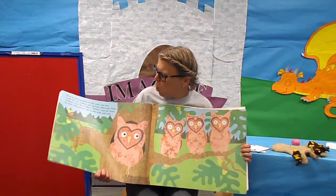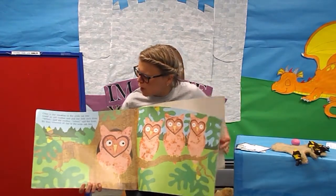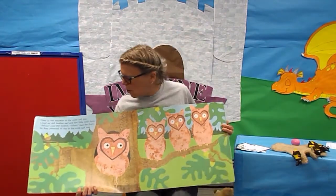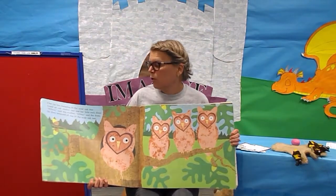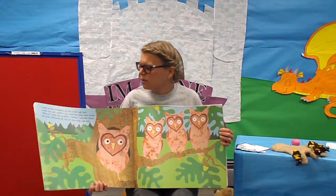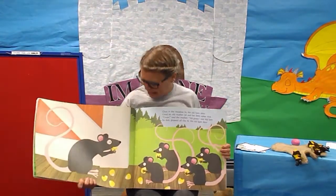Hoo, hoo! Over in the meadow in the wide oak tree lived an old mother owl and her little owls three. Hoo, said the mother. Wee, hoo, said the three. So they hooed all day in the wide oak tree.